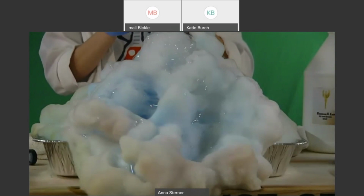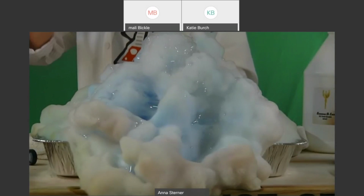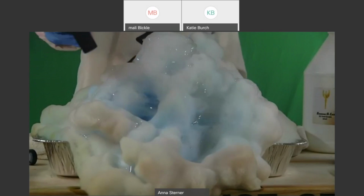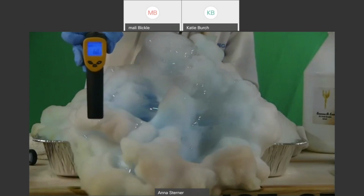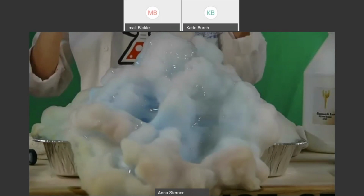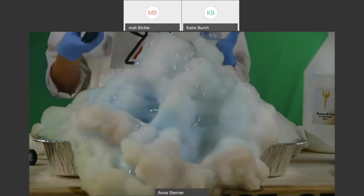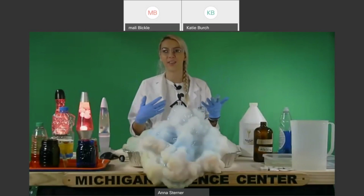Let me see if I can switch it here. Celsius. Now that it's even cooled down just a little, it's about 68 degrees Celsius. So an incredibly hot chemical reaction that was created by that process of making and breaking bonds.